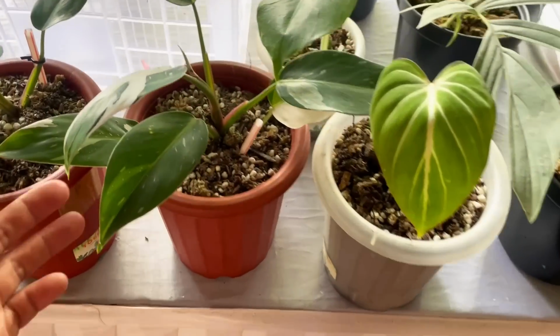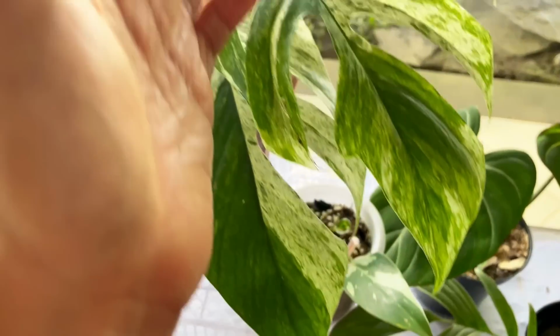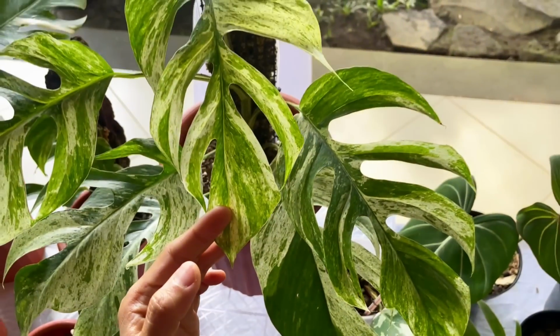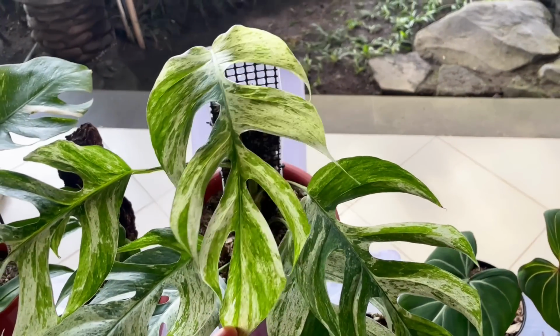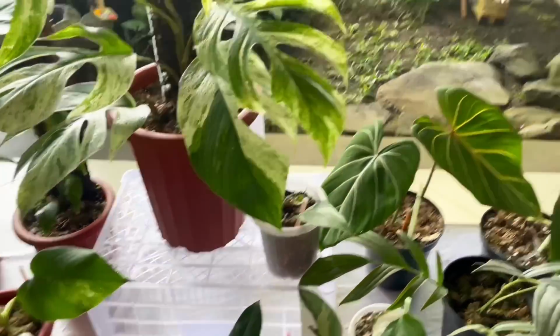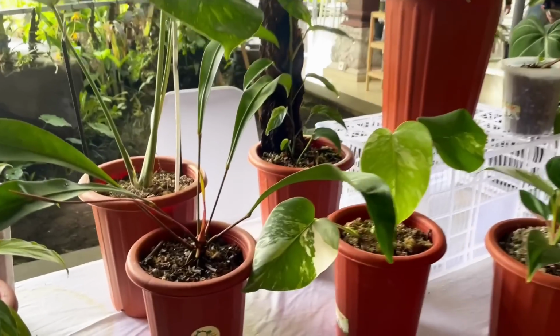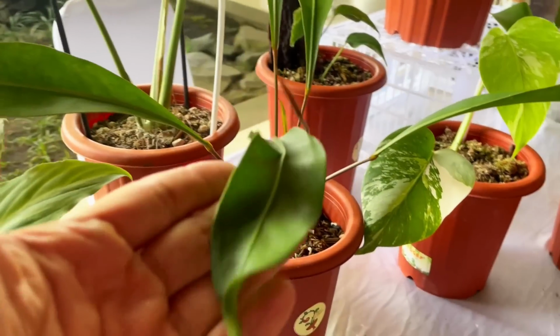I think this is the white princess. And I don't know what this is. Sorry, I'm not good with my endemic variegated plants. But this is an Epipremnum. You can tell from the shape of the leaves. There's so many varieties of Epipremnums coming in. This is an interesting Anthurium.